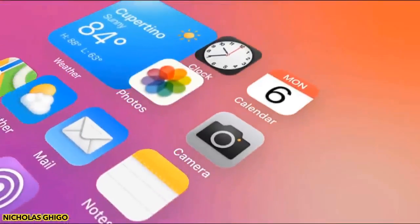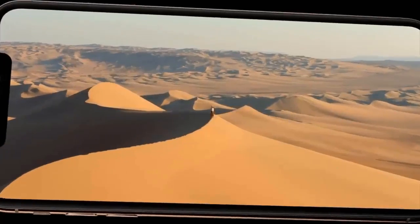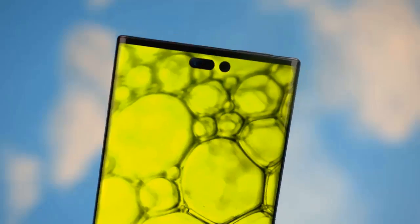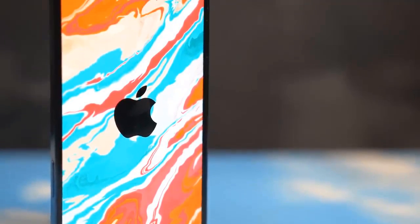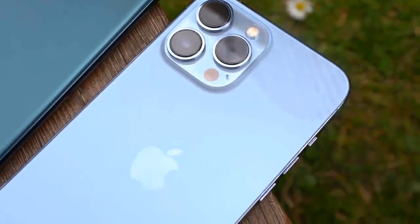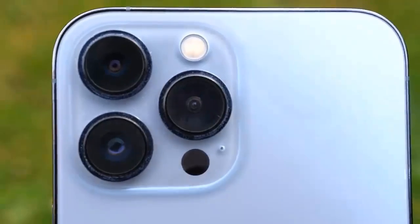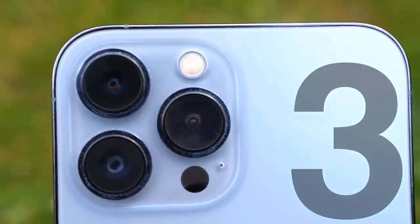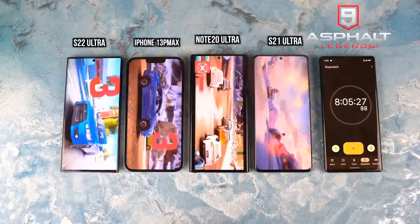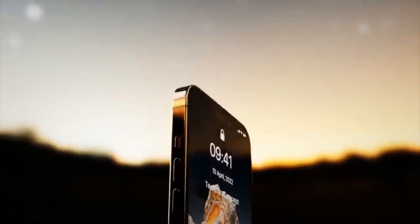Analyst Ming-Chi Kuo claims all models of the iPhone 14 will get an upgraded front-facing camera. It looks like this will involve a new, wider aperture, a more complex 6-part lens, and the addition of autofocus for the first time. Together, this should allow the iPhone's selfie snapper to take brighter photos that are easier to shoot thanks to the autofocus, and that will be less prone to distortion. For more, see our iPhone 14 cameras roundup for all the biggest rumored upgrades.